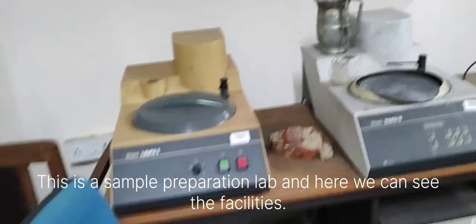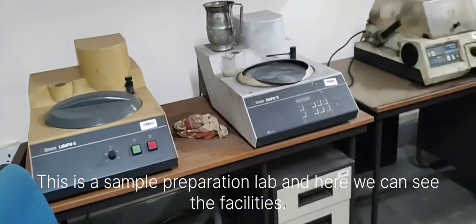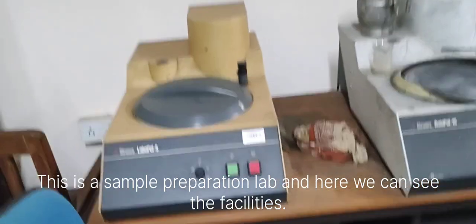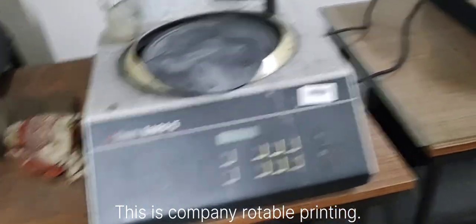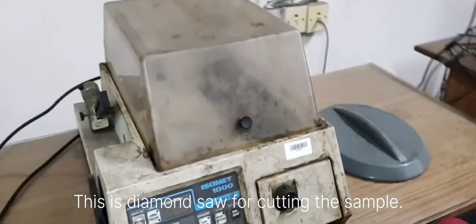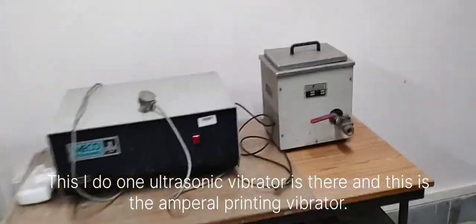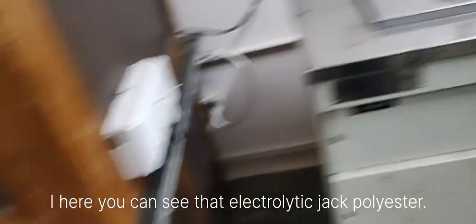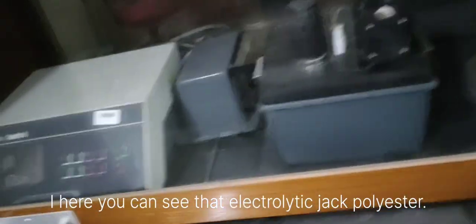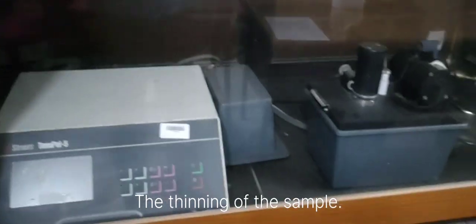This is a sample preparation lab, and here you can see the facilities. This is the grinder. This is something rotatable. This is a diamond saw for cutting the sample. On this side is one ultrasonic vibrator. This is another ultrasonic vibrator. Here you can see the electrolytic jet polisher for cleaning up the sample.